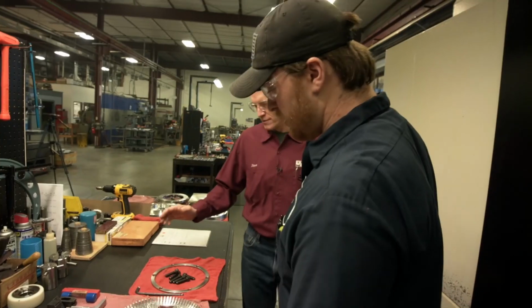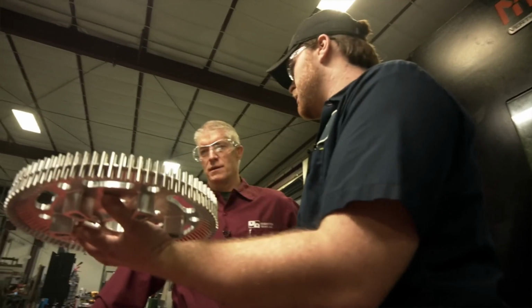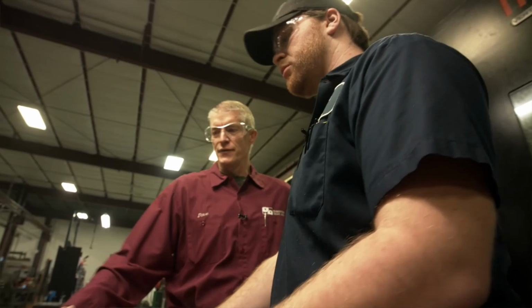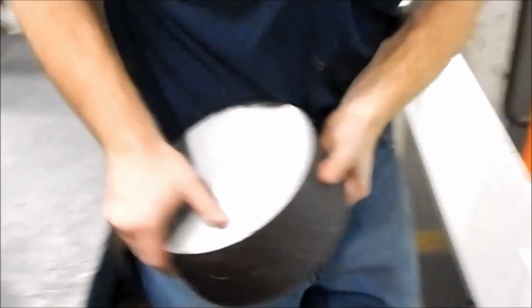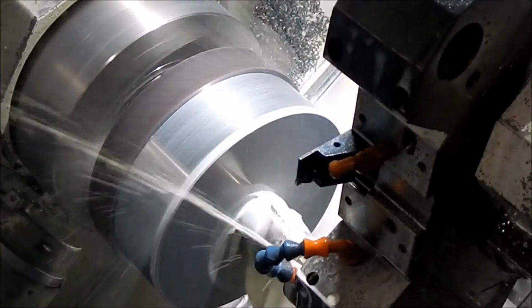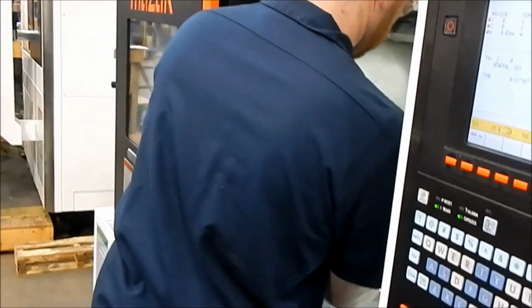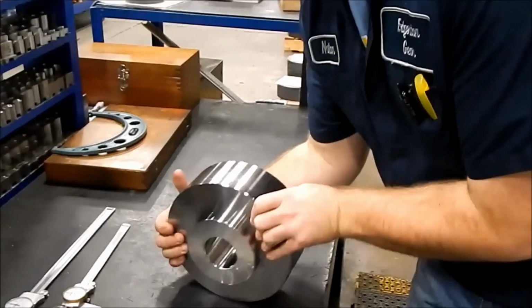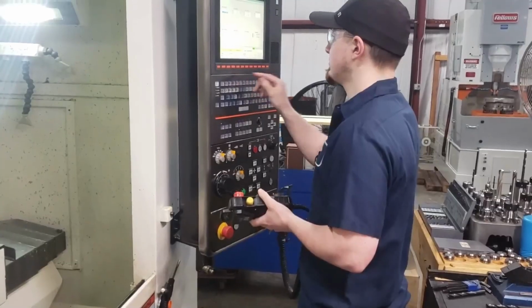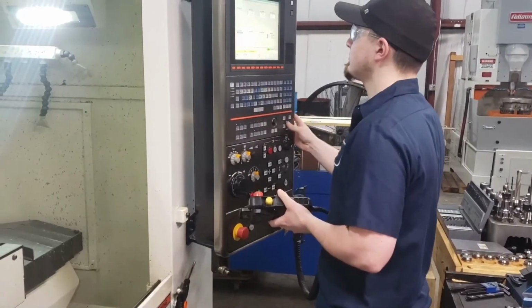Making gears requires skilled machinists who can read blueprints, reverse engineer old gears, and set up, program, and operate all sorts of CNC equipment. Saws, lathes, mills, grinding, heat treating, and hobbing are just some of the machines a machinist uses daily. It takes many years to be a highly skilled machinist.